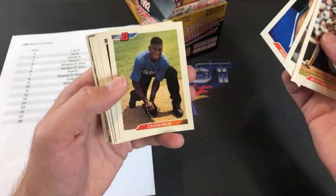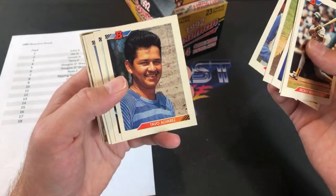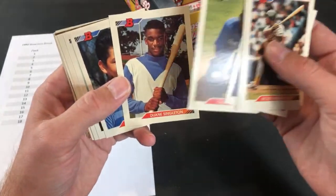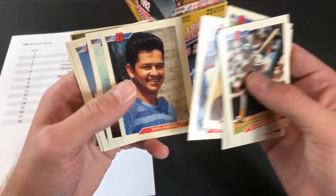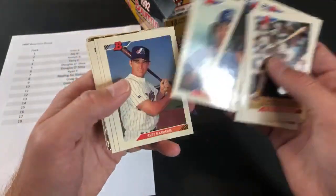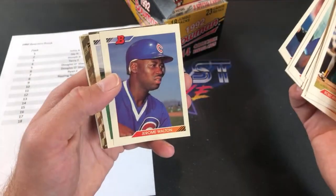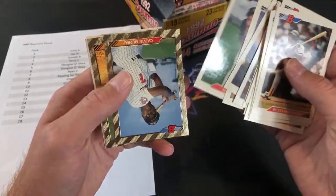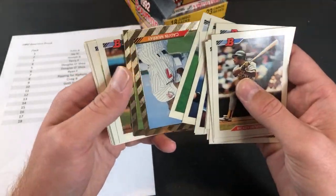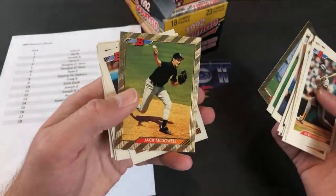So you're going to see a lot of players didn't really pan out. Calvin Reese, that might be his rookie. Not much value to it though. But you can see what I mean about them wearing casual clothes. Very different for the time. Jerome Walton, big name in 1990. And the foil cards, we have 2 of them here. Calvin Murray is the first one. And Jack McDowell.